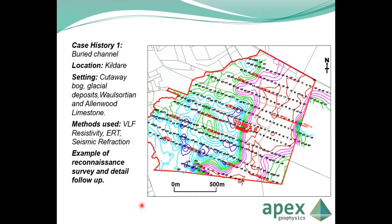This is the result of the VLFR survey. You can see that it's quite a large site, about 1.5 kilometers by 1.5 kilometers. The dots are each readings from the VLFR survey, readings every 50 meters along lines spaced 100 meters apart. And this contour is a contour of the apparent resistivity. So we can see this northeast-southwest trending feature along the right-hand side of the plot. And once we saw this feature, we had to investigate further.